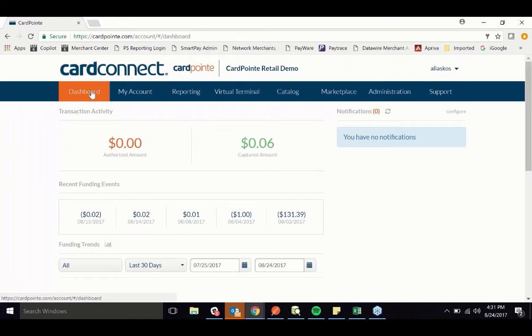So hopefully what you can see here is with CardPointe, we have a really easy to use, user-intuitive, user-friendly tool where merchants can come in, they can see every aspect of their transactions that are running through the gateway. They can run transactions, set up recurring billing plans, pull advanced reports, have access to all the information that's going on in their business as far as their processing goes, available to them at any computer or any mobile device.